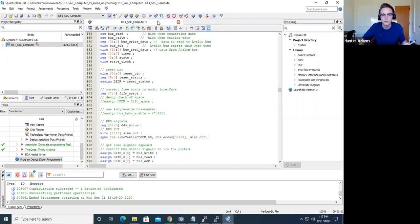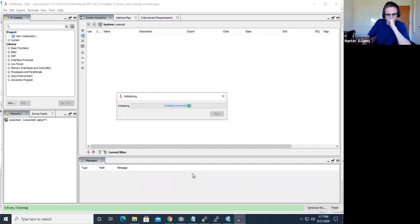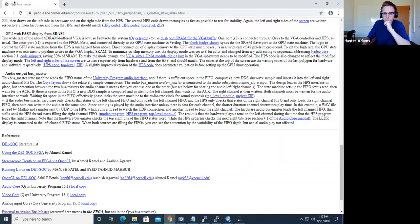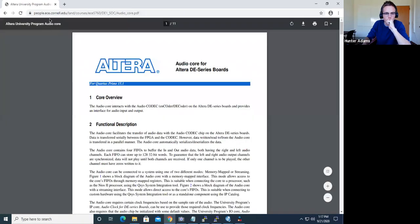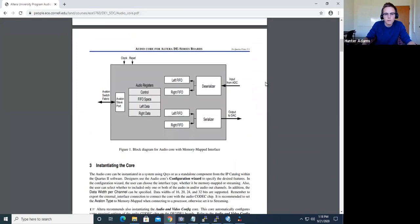Actually, let's start by looking at the QSys. Actually, even better, let's start by looking at the data sheet. Video core, audio core. So this is where the data sheet lives for the audio core. And I'll just point out a few things here.